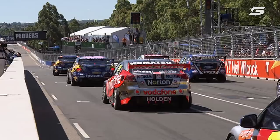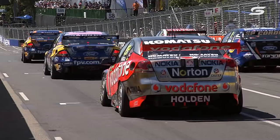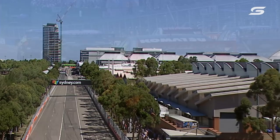And this is, in terms of tension, as high as it gets for two guys. Wincup right there, and back three rows is his teammate Craig Lowndes in 10th position. And for these guys, it's all about the championship.